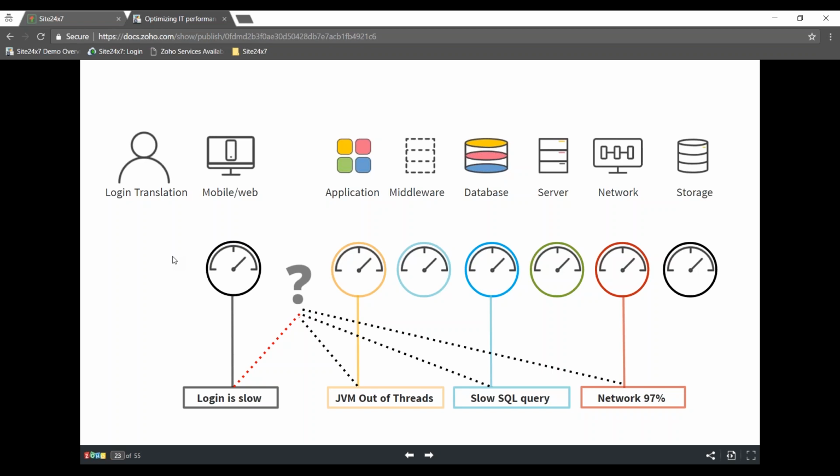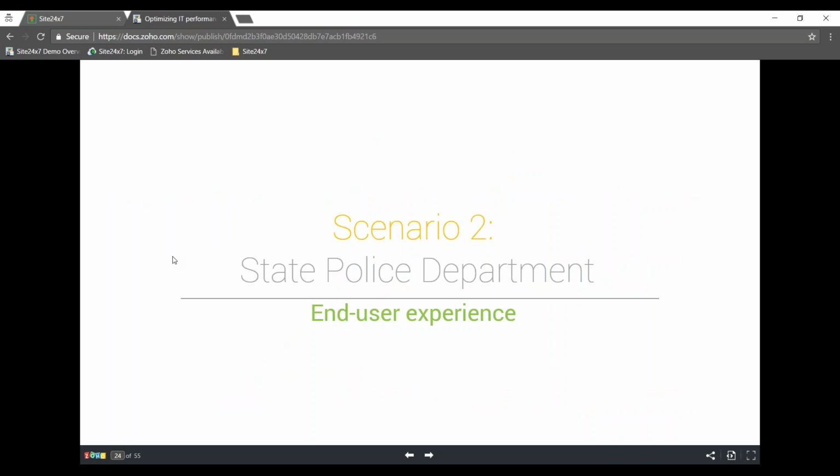Now that your on-premises challenges are looked after, let's take a look at how we address challenges that you might face when monitoring your cloud infrastructure. I would request Damien to take you through scenarios where ManageEngine has overcome such challenges.